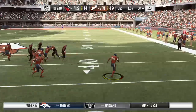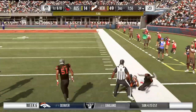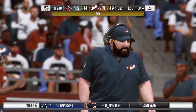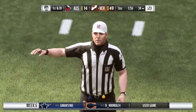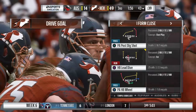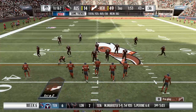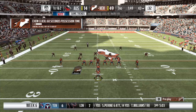Now they'll run it on the toss. And he takes this one down almost all the way to the 30. Illegal block in the back. Offense. Now that's one they hate. The ball's got to come all the way back. So that's an explosive play, a really explosive play that gets wiped out, and they have to start over after the penalty.